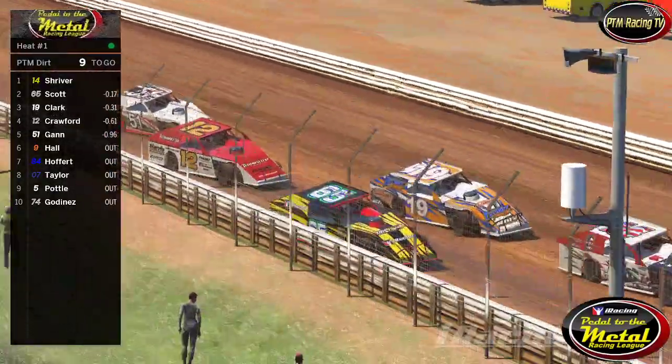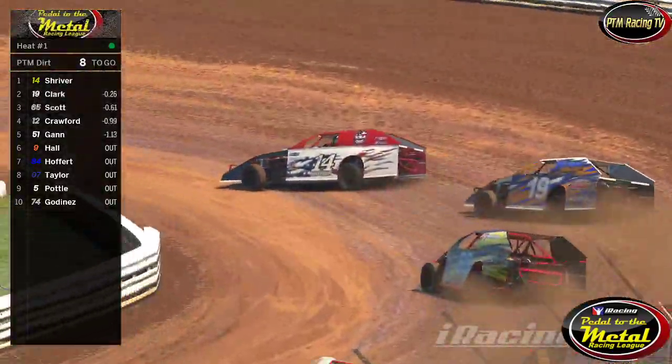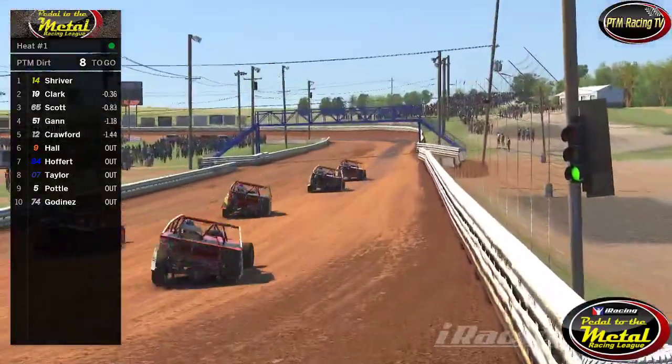Well, it's time to figure out who can outsmart and who outwits the other as we bring them off to the green. Here we go. And these things, if you thought those dirt stocks were hard to master, I think you've got a whole new level of racing mentality here.